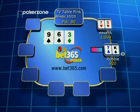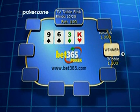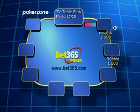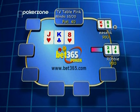7-5 suited, 7 king offsuit. Neither of them hit. Now Robbie has. The smallest of bets from Robbie, but with Isaac having hit nothing, it's very easy for him to just get away from it. And in a lot of cases, it's lots of posturing pre-flop in heads up, and then really a battle of who's the best at making it look like, I didn't hit, I really hope you didn't either.